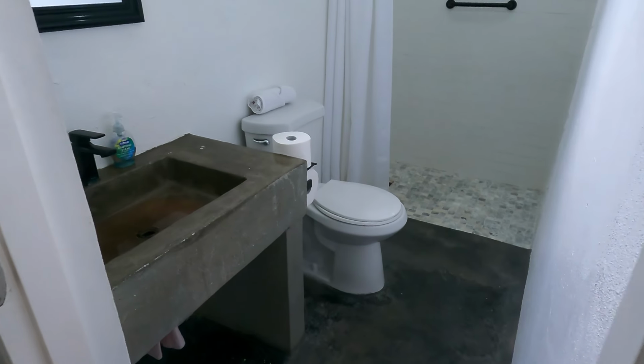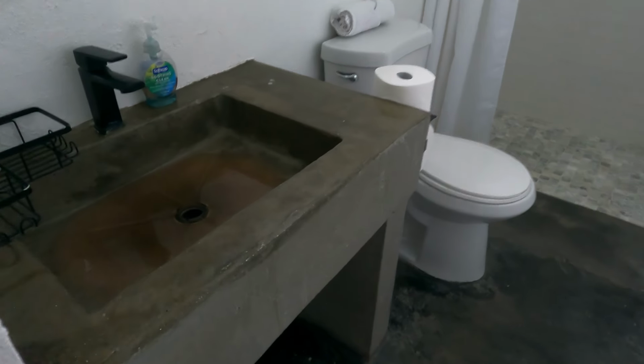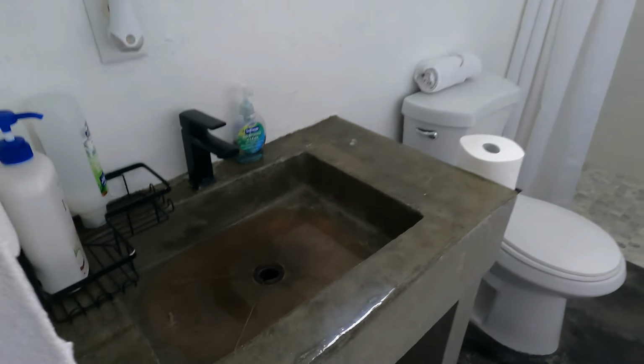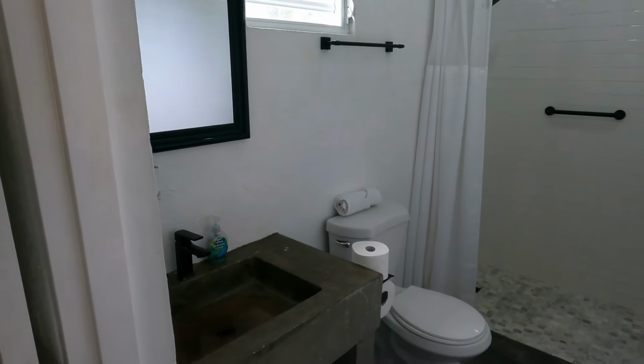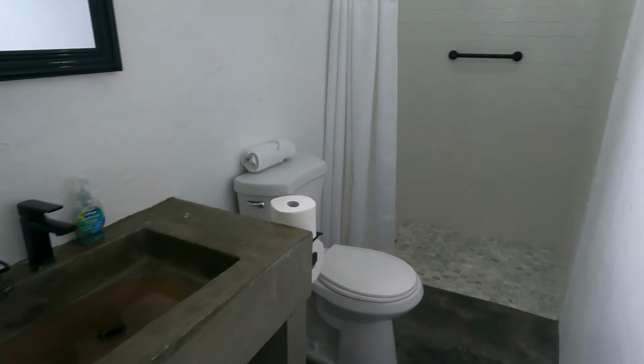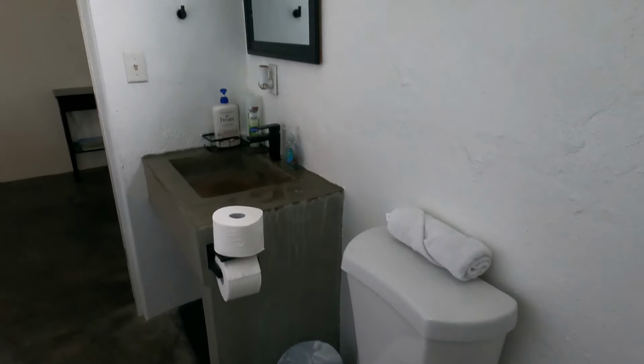Again, you've got the built-in concrete counter with a sink. This one's actually a little bit more decorative. You've got the toilet. You also have a shower. This shower has 1 shower head, not 2. And again, similar tiling on the walls, safety handle on the wall there as well, and tiling on the floor. So total count so far, 3 bedrooms, 2 baths, 3 shower heads.